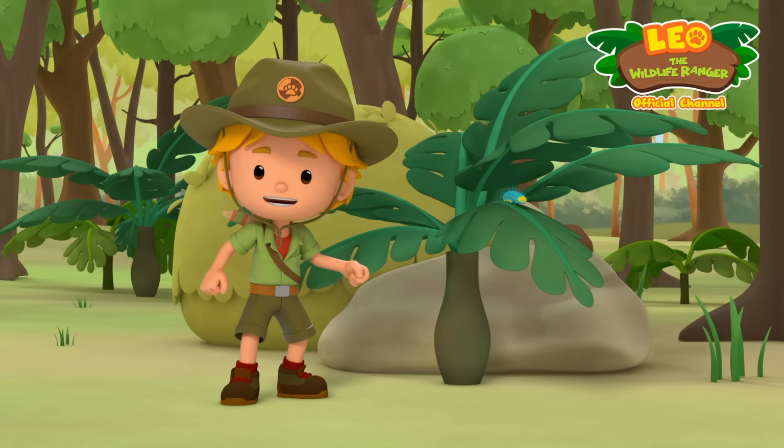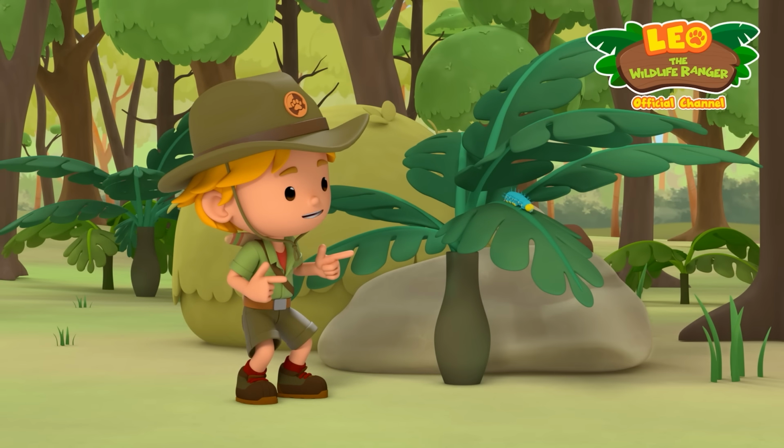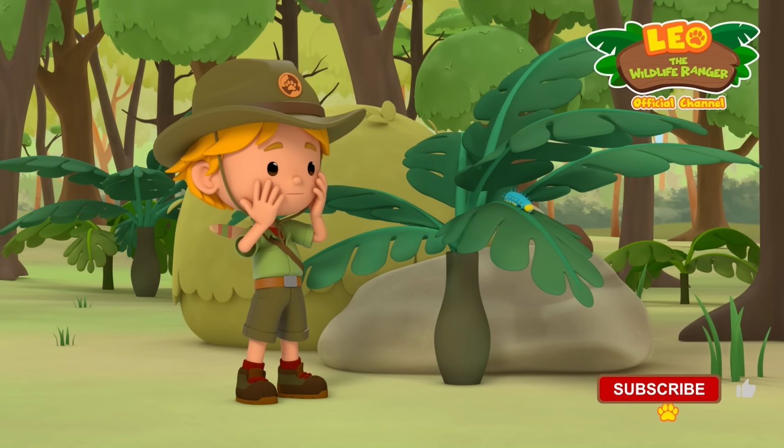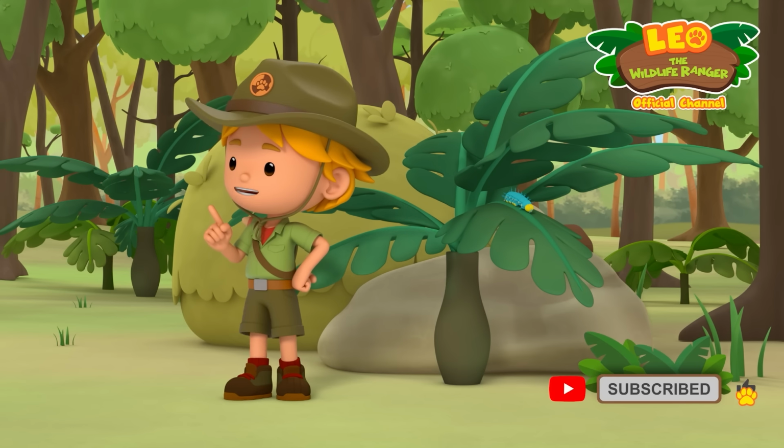Guys, do you see that? Is it a worm? Is it a bug? I think it might be a new species. I'm gonna call it the Kylapilla.